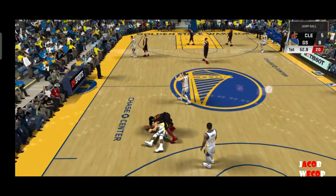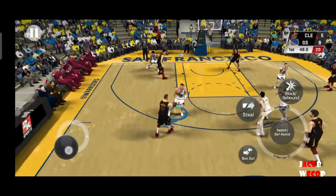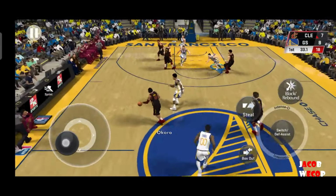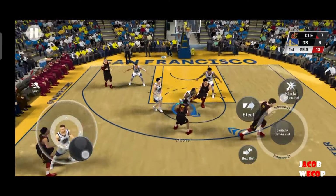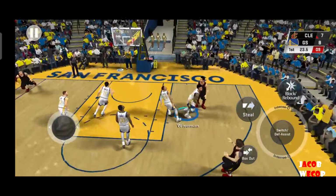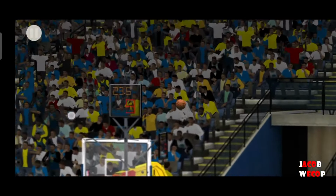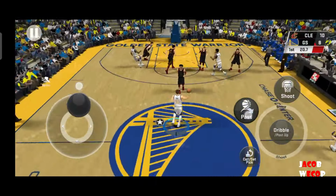Number 31. Now Lewis goes up and banks it in. Number 10. Love outside, drills it from outside. You know, what an advantage he brings to this offense, guys. I mean, being able to drain this and extend the defense as well. Inside.